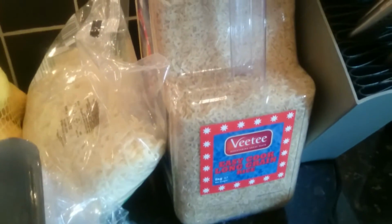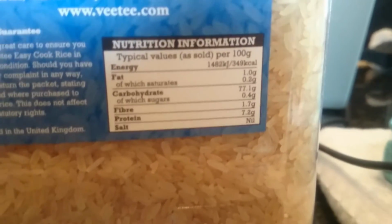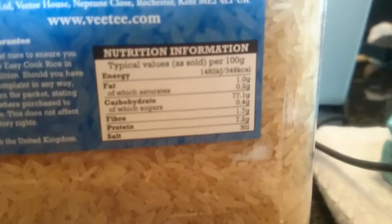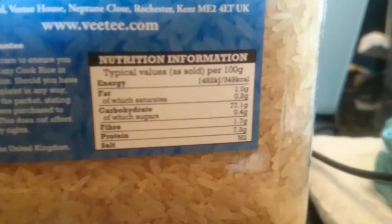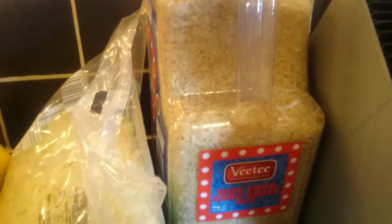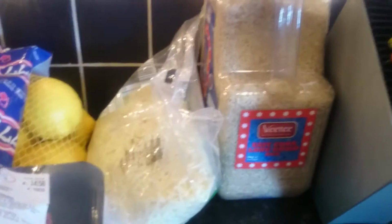I got some brown rice, and this is 5 kilos. It was about £5, and I bought this because the macros are really good. So in 100 grams, I've got 77 grams of carbs and 7.2 grams of protein, and that's about how much I need for one meal. So I thought that was good. It's much better than the stuff I've been getting in Waitrose. And I used up that £3 packet in about 2 weeks, so this is going to last a lot longer for me.